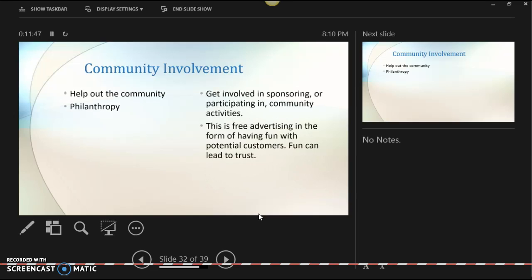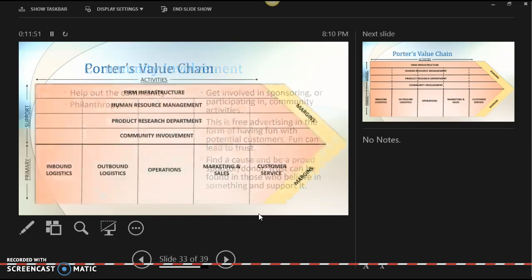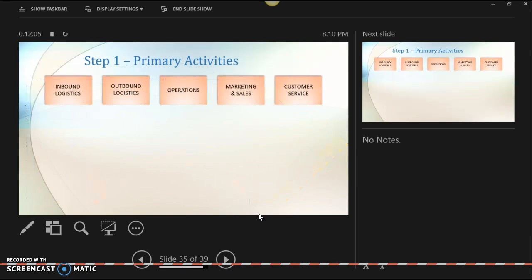Then here's just a recap of what we've already talked about. Just to refresh your memory on the Porter's value chain for Maker's Mart. If you want to pause it and take a look at it again, you can. We're going to look here at step 1, identifying our primary activities, which we have determined are inbound and outbound logistics, operations, marketing and sales, and customer service.